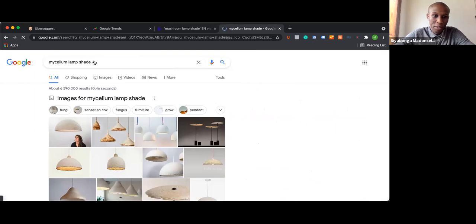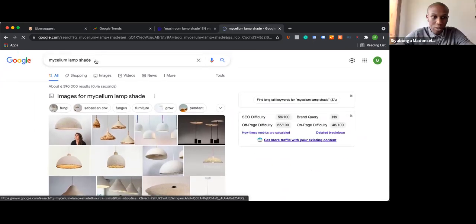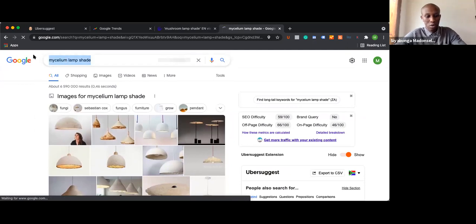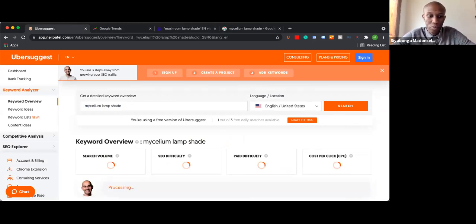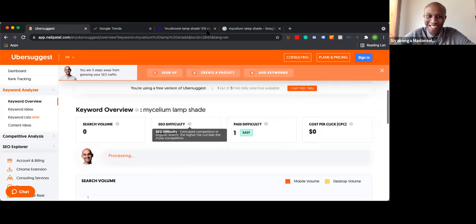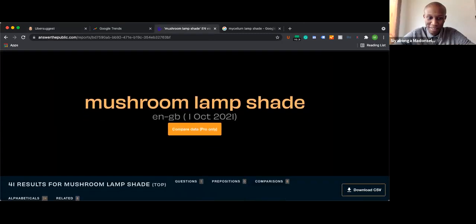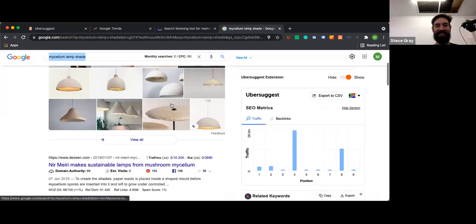So mycelium lampshade. What are the search volumes on that? Let me just check on UberSuggest. Copy, and then UberSuggest this one. Zero. Yeah. No, that's not good. That means no one's searching for it.